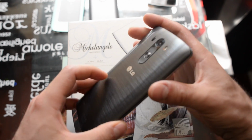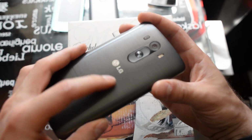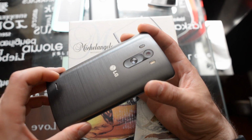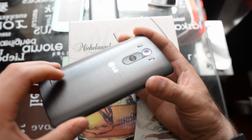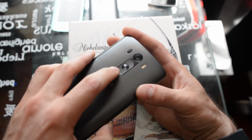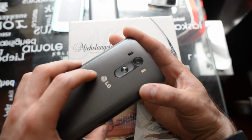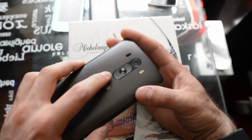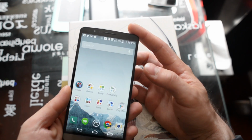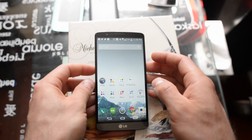First of all, it has this very unique design. It's got a brushed plastic backing that looks metallic, and you can see there it shimmers in the sunlight. It has a rear volume and power combo like its predecessor, the G2, and although it takes a little bit of getting used to, it is quite intuitive, except for when you need to adjust the volume while it is sitting flat on a table.